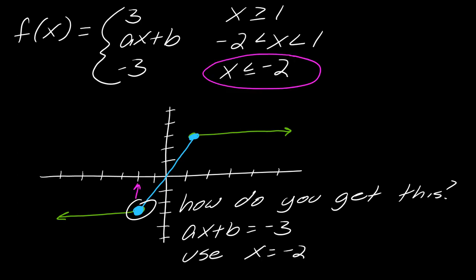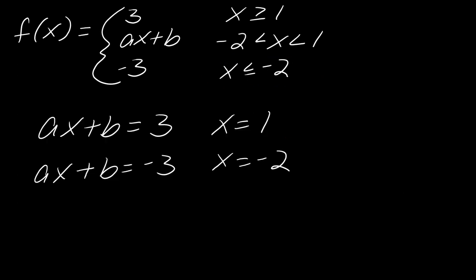And how did you know that? You can look up here, this is where the change is happening, or if you look at what you're graphing here, you can see it's changing at x equals -2. So visually it makes sense. Sometimes you might want to draw the picture to really help wrap your brain around this. Okay, so I have these 2 equations now that I've set up. Let's summarize them. I had ax plus b equals 3, and I said that I needed to use x equals 1. Then I have ax plus b equals -3, and I said I had to set x equal to -2.